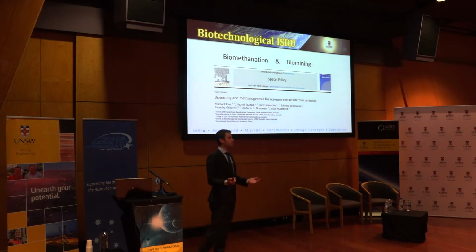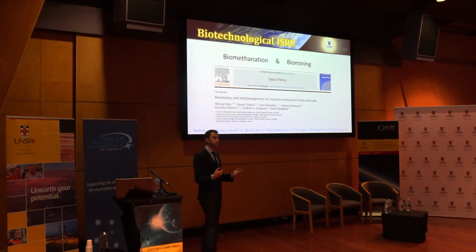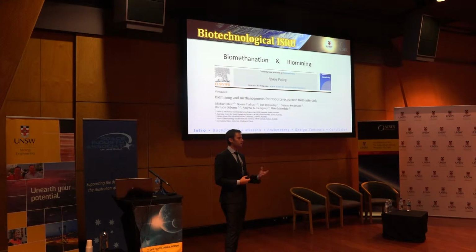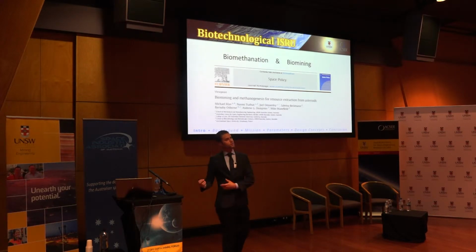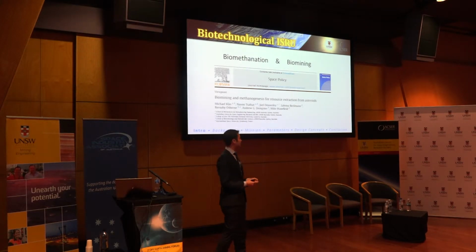Biological resource extraction methods on asteroids can really be divided into two sections: biomethanation, which is biological methane production using microbes, and biomining, which is, in layman's terms, a way of using microbes to either dissolve the metal that you're after into an aqueous solution and siphon it out, or to dissolve everything around it and then grab the metal that you're after.